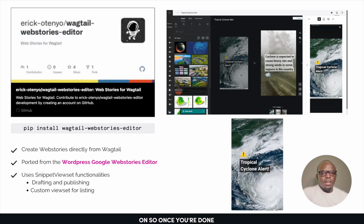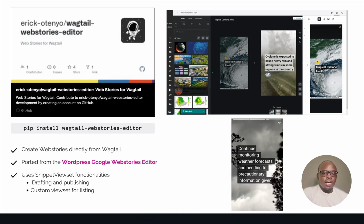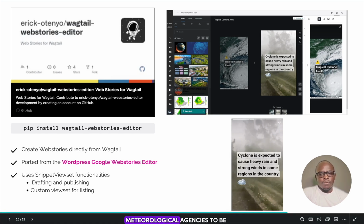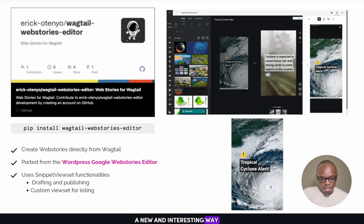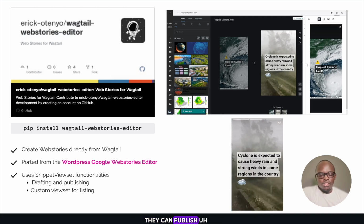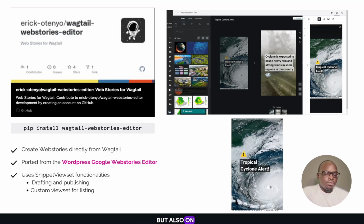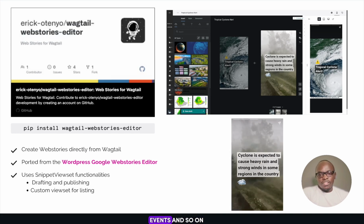So once you're done, this can now be associated with a page, and then it will render this story like this. So this is really interesting for meteorological agencies to be able to use this to engage users in a new and interesting way. So they can publish educational materials, they can publish warning materials to their social medias, but also on their website. And this can also be used to promote events and so on.